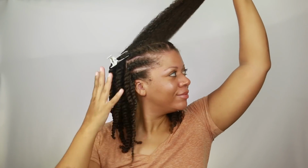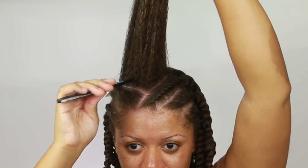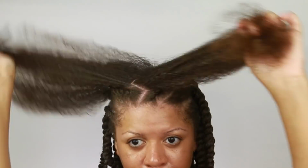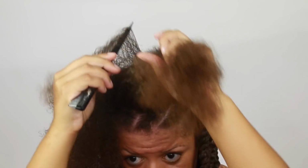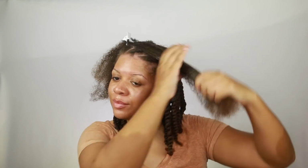And fast forward, I have done more flat twists on both sides of my hair. Now in the middle, as I was saying before, I'm going to do zigzag parts, and each twist is either going to go with the left section or the right section of the flat twist. And I make sure that I smooth about 1 to 2 pumps of the Curly Magic and comb it in.